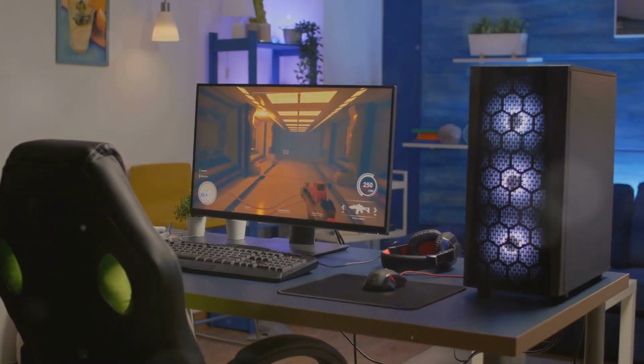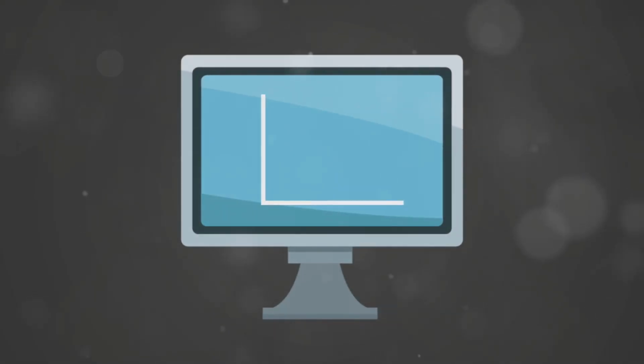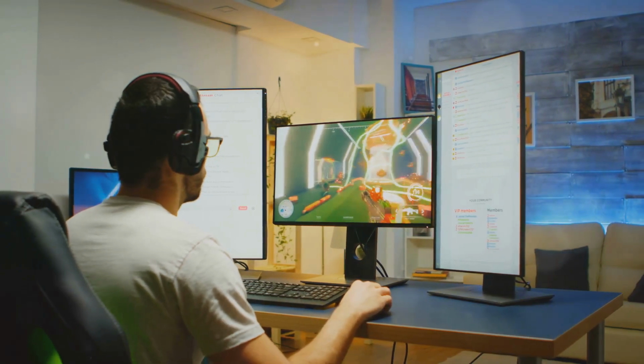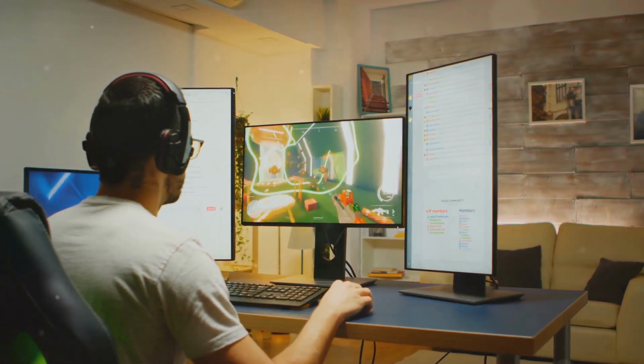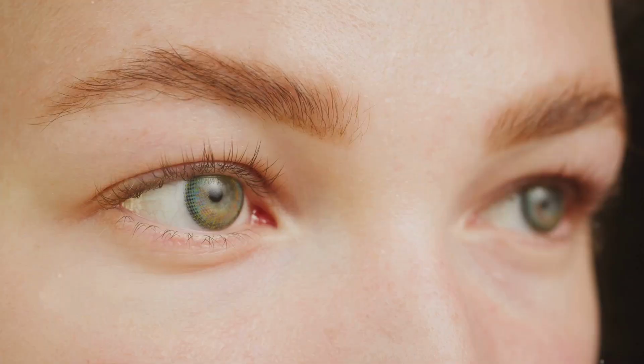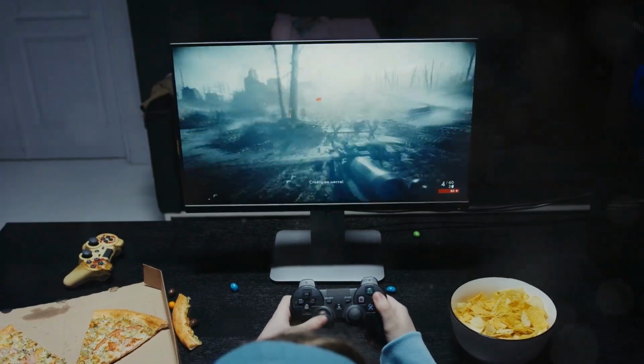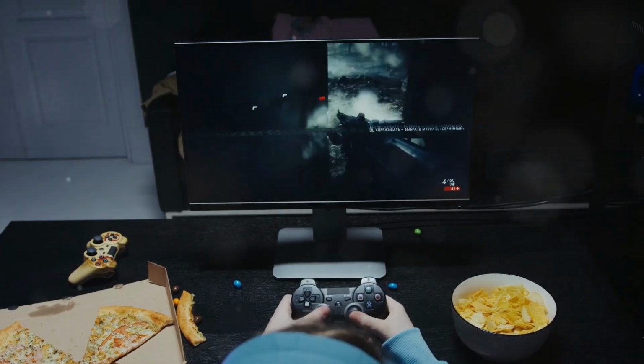Gamers, this one's for you, but it's beneficial for everyone. Refresh rate refers to how many times per second the image on your screen is refreshed. A higher refresh rate, like 144 Hz or even 240 Hz, results in a smoother, more fluid image. Now, how does this benefit your eyes? A higher refresh rate reduces something called motion blur, which can make it harder for your eyes to track moving objects on the screen. This means less eye strain, especially during fast-paced gaming or video editing.